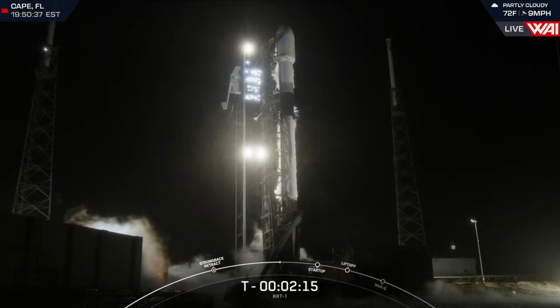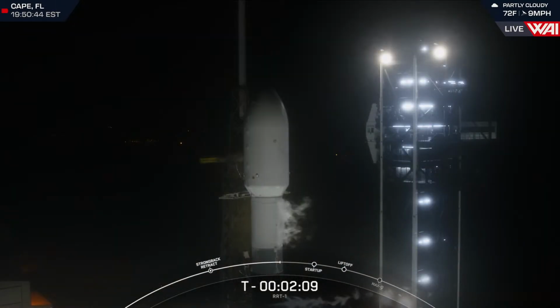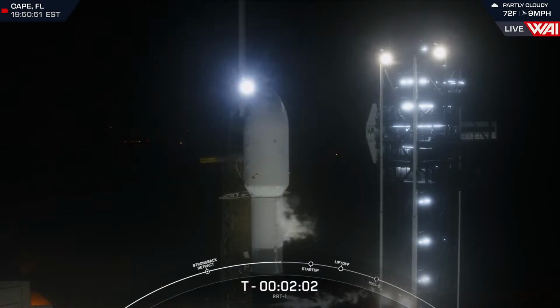And at T-minus 60 seconds, Falcon 9 will be in startup, and that means that the rocket's autonomous internal flight computers will have taken over the launch countdown. And after that, just inside of T-minus 2 seconds, we will light the Merlin 1D engines for liftoff.